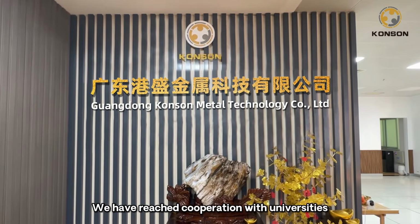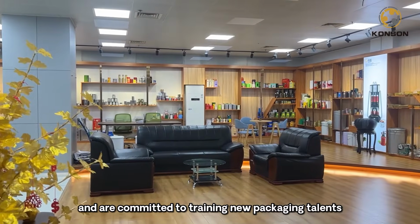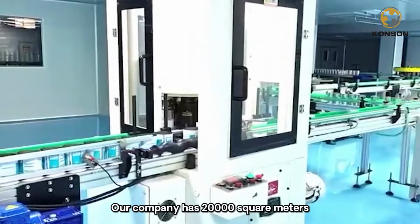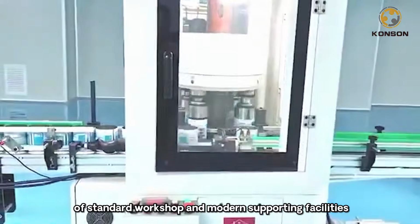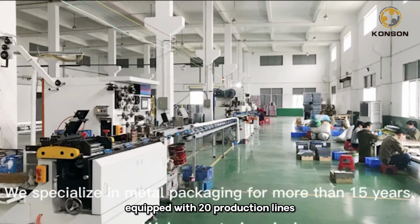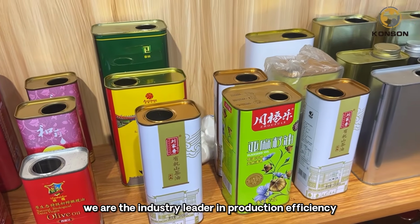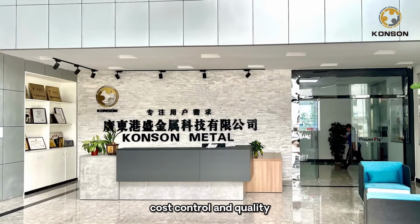We have reached cooperation with universities and are committed to training new packaging talents to contribute to the innovative development of tin can packaging. Our company has 20,000 square meters of standard workshop and modern supporting facilities, equipped with 20 production lines and advanced automatic production lines. We are the industry leader in production efficiency, cost control, and quality.